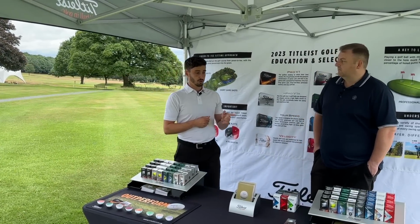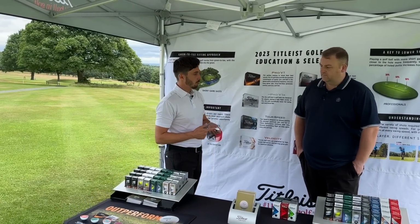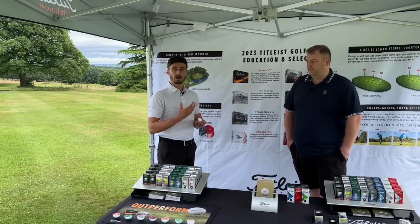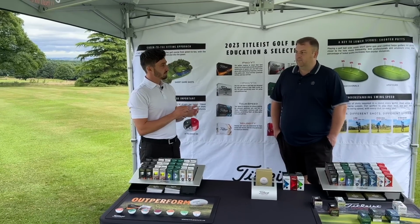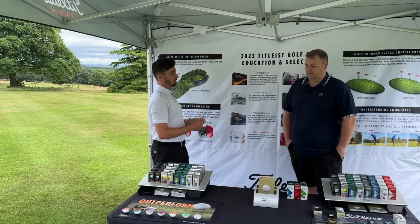So ironically, True Feel is our softest golf ball based on its internal construction. It's actually got one of the firmest covers, okay? So the outside material is firm. That's the part that interacts with the grooves, okay? So as a result, that's our lowest spinning golf ball, okay?